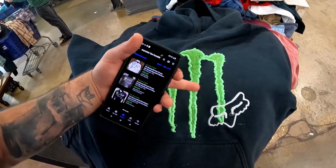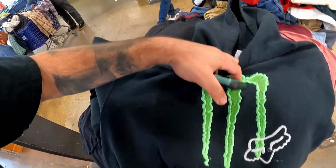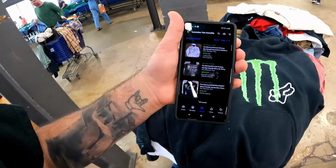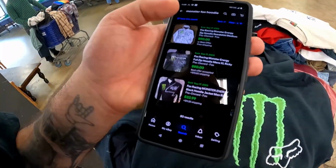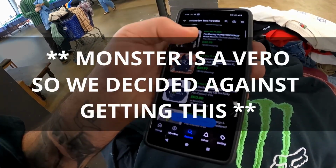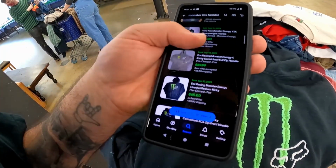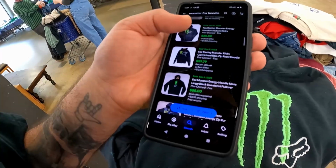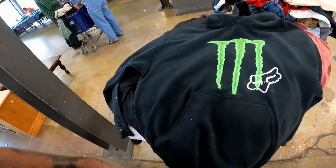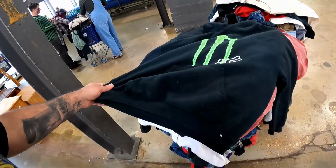So we got the Monster Energy Fox Racing collab. These are pretty iconic brands in that realm of things. This is a medium. It's pretty thrashed up, like it's got stains all over the place, but there's been 80 that have sold and like 30 listed. That's a heck of a sell-through. And these are going for like 90, 80, 30, 40, 110, 58, 40, 80, 85, 60, 65, 60, 55, 110, 38. Like, we gotta get this, right? We gotta get this even though it's thrashed. We're getting this. I'm pretty sure we're getting this.